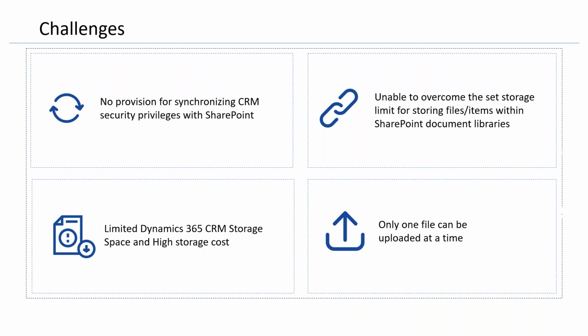Storage is one of the main concerns for many organizations in the current world. They face a lot of storage issues, which puts them in a position to buy additional storage space. And only one file can be uploaded at a time, which is really time consuming. Users need to upload one file at a time using the document tab in the out of the box functionality, which is again a time consuming task.